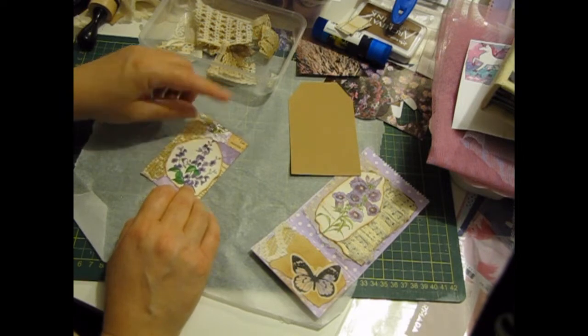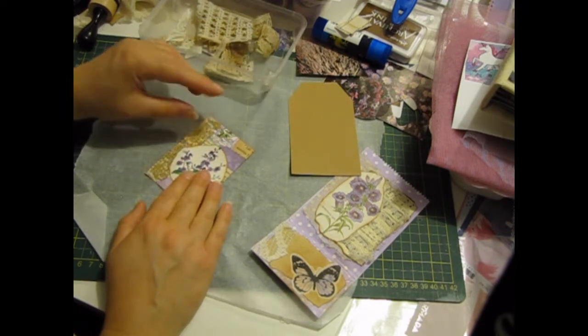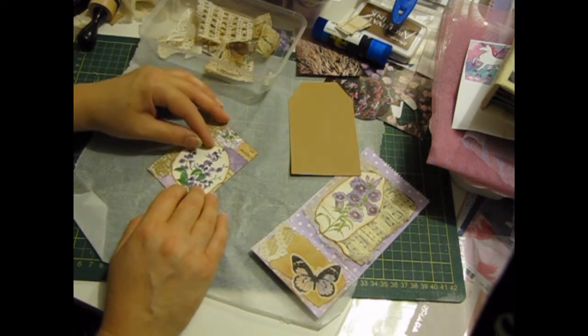Why it's great to have these cards already made up, because you don't have to add a lot and they look pretty good.